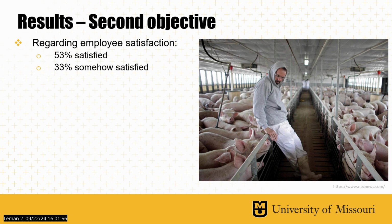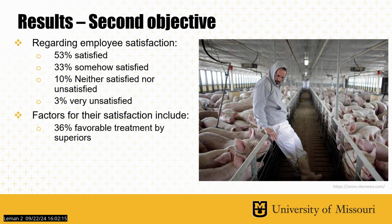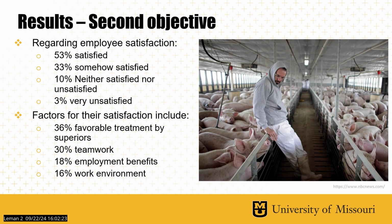The second objective is to determine how satisfied they are. I will say that 86% of them are satisfied or somewhat satisfied. 10% of them are neither satisfied nor unsatisfied, and only 3% are very unsatisfied. Factors driving their satisfaction include the relationship with their supervisors, teamwork, employee benefits, and work environment.